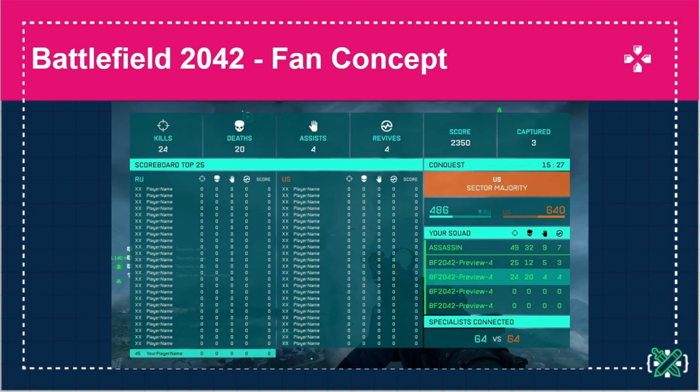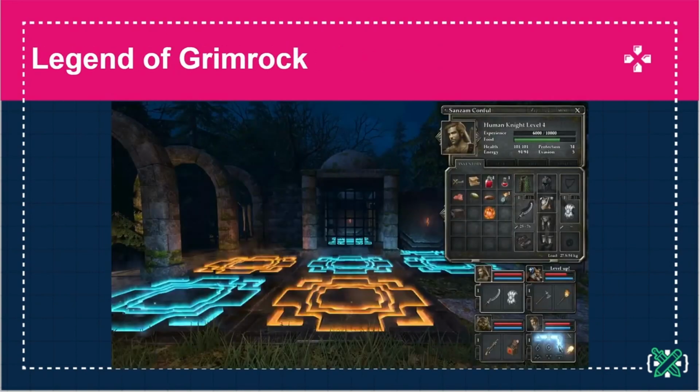But yeah, as a UX designer, you want to think what are the main things that our users want to get out of this menu. You can throw a whole bunch of stuff into a menu and a whole bunch of stats, but you want to think what are the majority of players going to be using this menu for. Okay, next one. Last example.